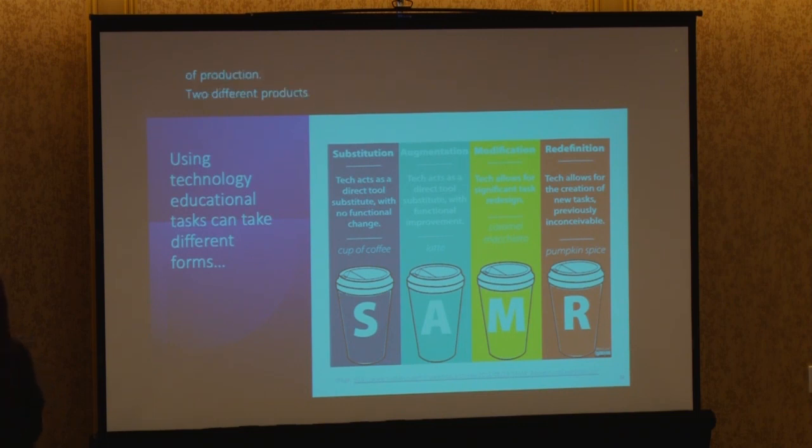And then I like it because I'm a coffee drinker. So it's just thinking about, is it a regular cup of coffee, a latte, a caramel macchiato, or a pumpkin spice latte, right?